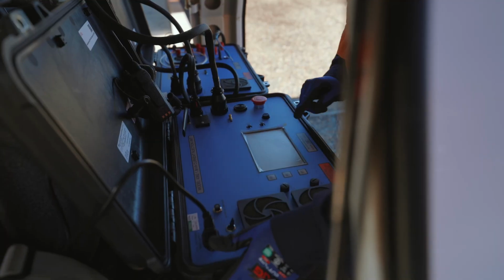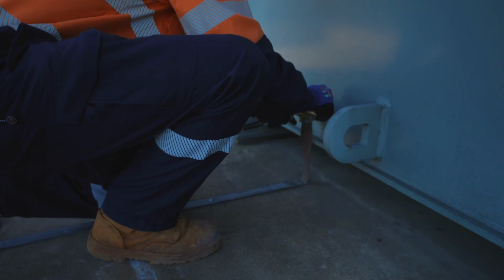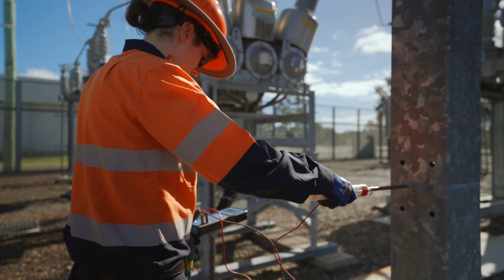So with this equipment here, what we're testing is the earth grid, and that's made up of bare copper conductors laid underground, and that provides a low impedance path for fault current and also maintains the potentials around the yard at a nice, stable and acceptable limit.